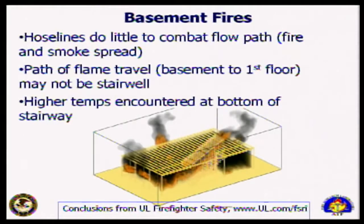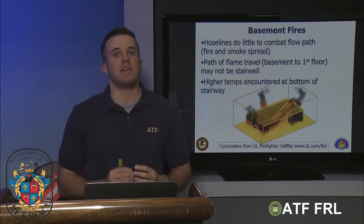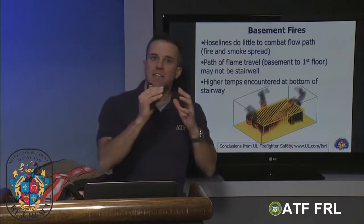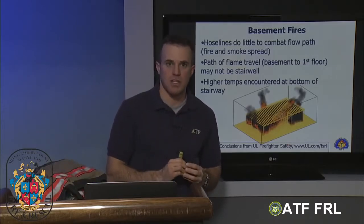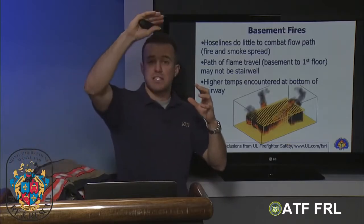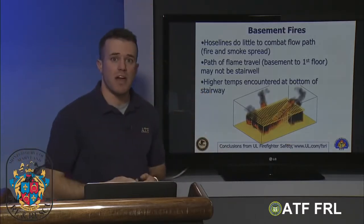Basement fires are very, very dangerous, and UL will show, and the tests have shown firsthand, that unless you have a really good reason to operate above a basement fire, you probably shouldn't be there. A great tactic to consider, which we'll talk more about, is vent, enter, search in a basement fire situation. Why? Because you can bypass that entire first floor and go straight to where the people are, probably in their bedrooms on that second floor. We'll talk about that more in a second.